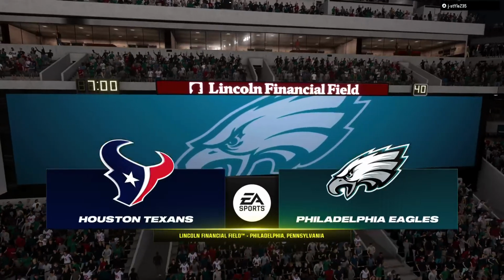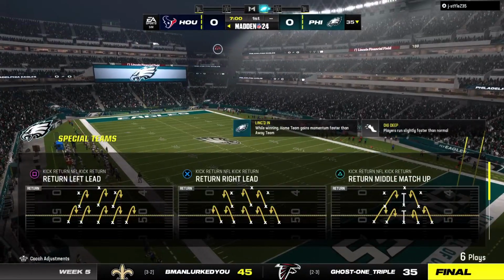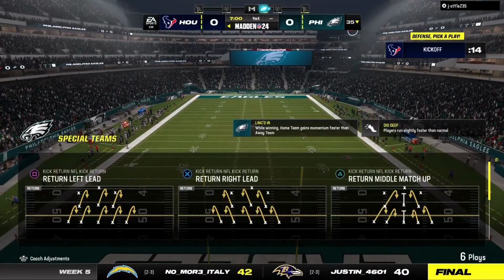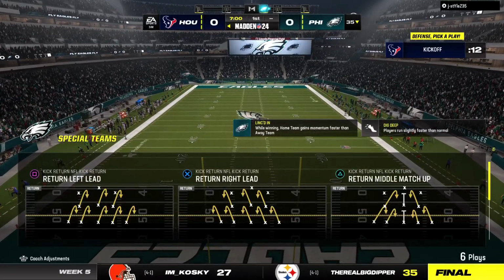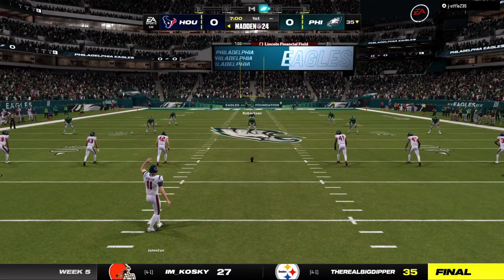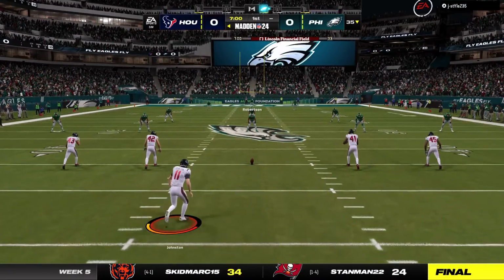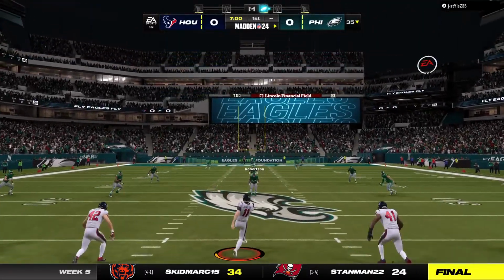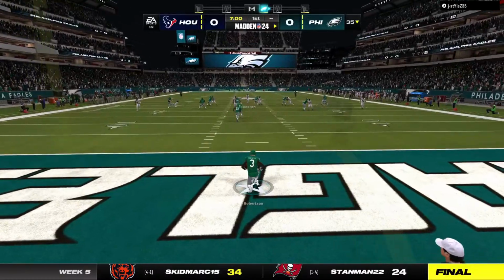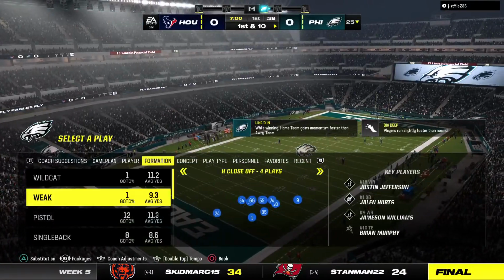Financial Field in Philadelphia, PA. And tonight we start Week 5 with a primetime matchup, as it'll be the Houston Texans taking on the Philadelphia Eagles. Seems like we were just starting training camp, but here we are in October, and off we go on EA Sports. And they will elect to not bring this one out, as our first drive will begin at the 25.